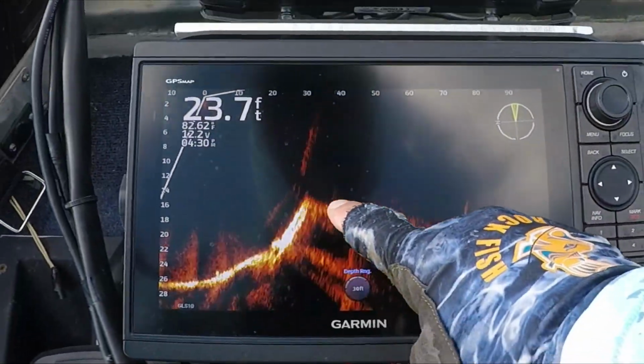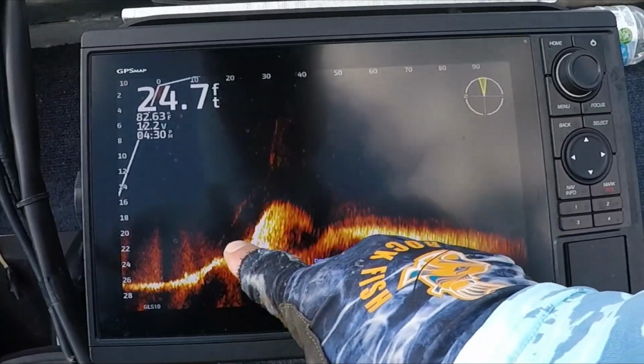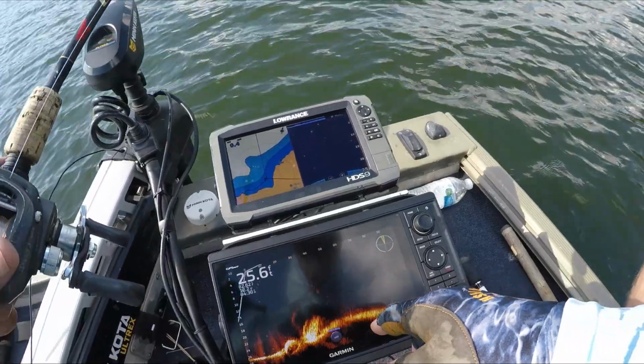See this rock? It's either stump, brush pile, rock, or something, but there's a secondary point, and there's a little drop off right here. It's a little hard section right here. There's a few fish swimming around there. That's what we're casting at right now.